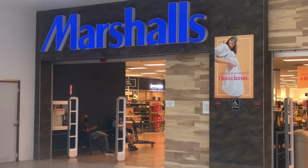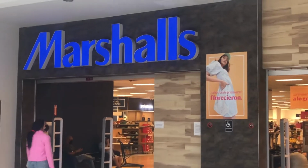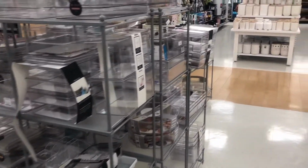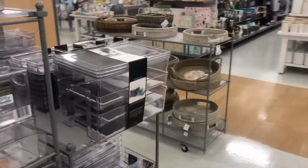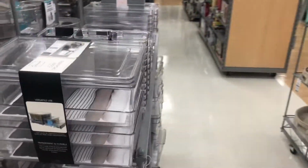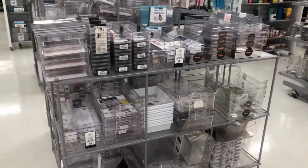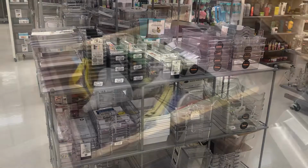But anyways, I'm going to head over to Marshall's and see what I can find. Let's see me organize this drawer before I go strangle the chickens. Heading to Marshall's to see what I can find in terms of bins. Here we are at the bins department. Let's see if I can find something I can use for what I want. Huge selection. Let's see if I get lucky.